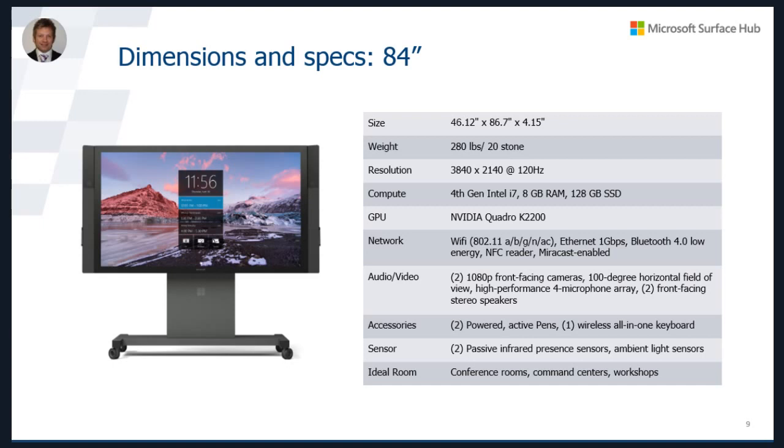But it is a seriously large product. As you can see from the weight of the product there, it's 20 stone. It's a 4-man lift. So you've really got to think about, is it going to fit in the building? And therefore, with any 84-inch installation, we absolutely advise a pre-site visit to check that the unit's not just going to go physically into the building, but it's physically capable of being mounted on the walls, or if any remediation works are going to be required.